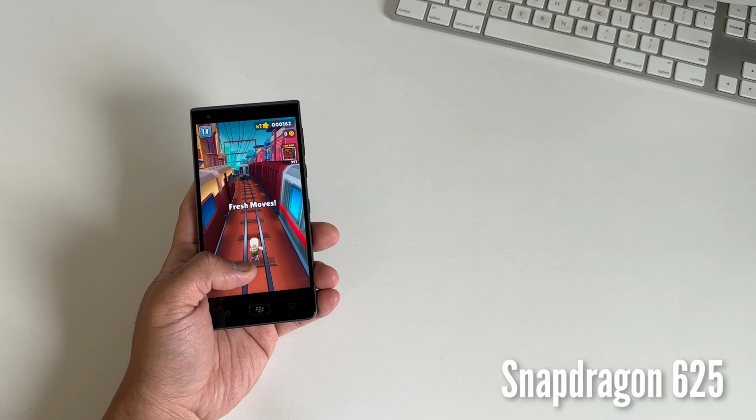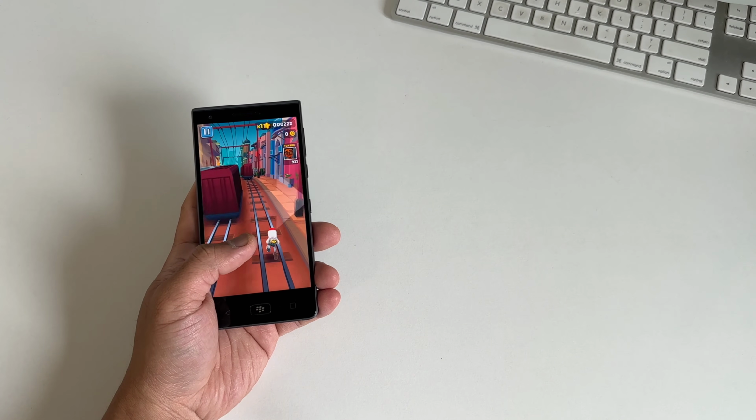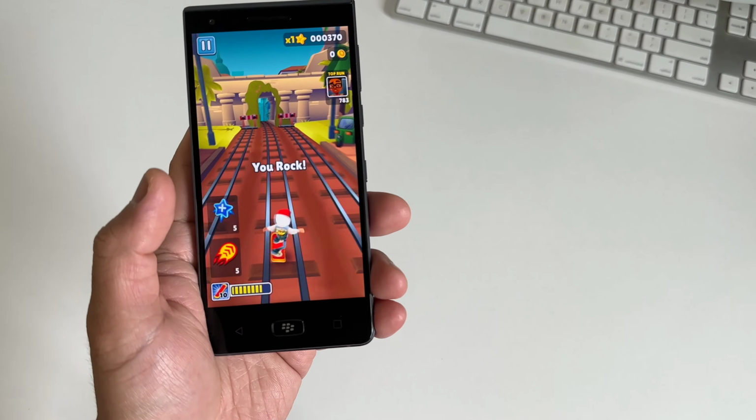Our next reason is the aging Snapdragon 625. It is a mid-range processor, not the fastest, and doesn't offer 5G connectivity either. Day-to-day apps like social networking, camera, and productivity work fine. Just don't expect this to handle multitasking well because of the limited 4 gigs of RAM.